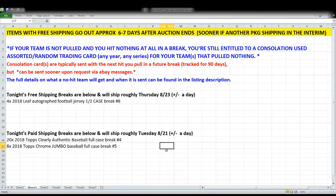For tonight, this is how it looks. We're starting off with the 4 autographed football jerseys. That will be followed by Clearly Authentic. Then we'll start on the Topps Chrome Jumbo case.